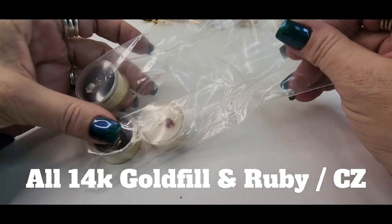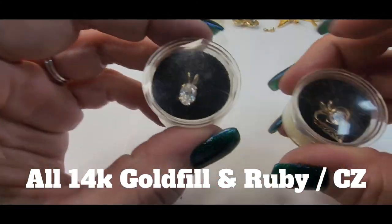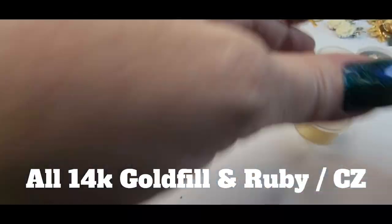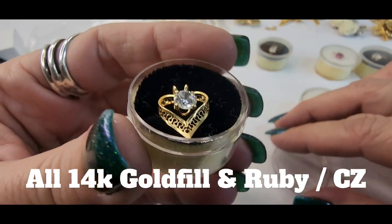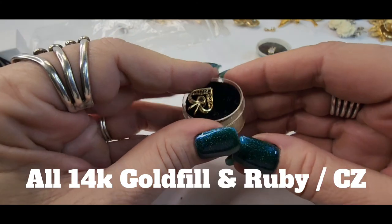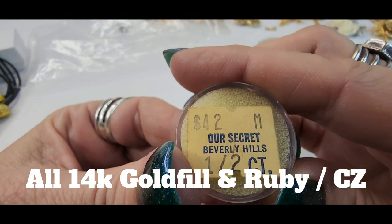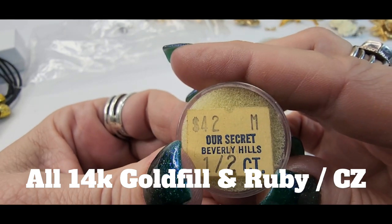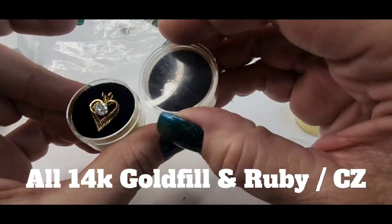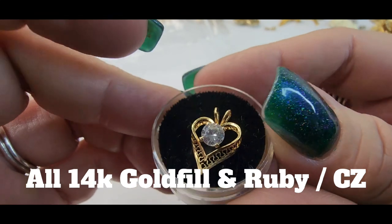All right, so then it looks like we have another ruby and two more CZ. Let's check this one. That is gorgeous. Oh, this one cost more. The others were $33. This one says 1/2 carat. I don't know. That stone looks... No, yeah. Look at that. 1/2 carat.